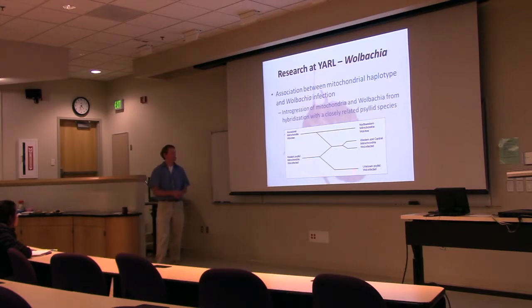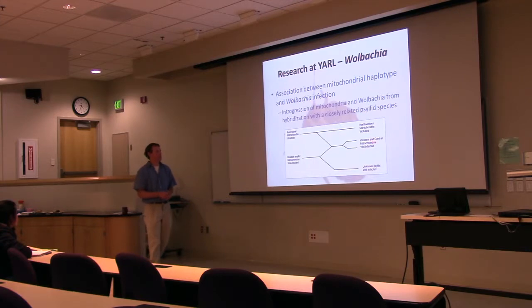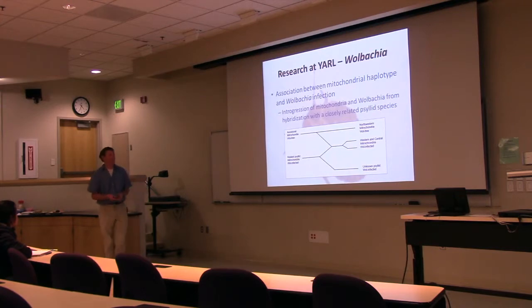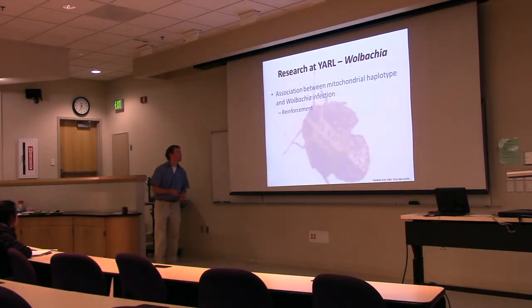And if this were the case, then somewhere out there would be a closely related psyllid species that is also infected with Wolbachia that would have a similar mitochondrial haplotype to the western and central. So, they think that this is the case in another insect system, I don't remember which, but this might be something we need to look at a little closer.